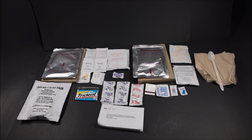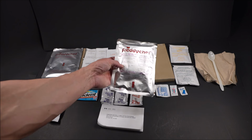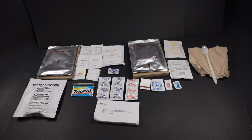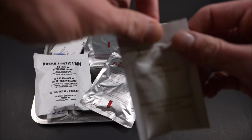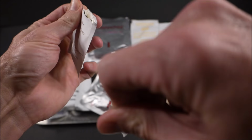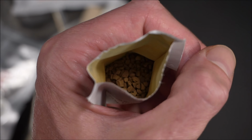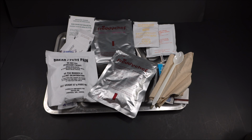The ham steak with mustard sauce. We're going to have to boil this in the pouch for about 5 minutes. Alright, let's get this out on your tray. Nice. Okay, let's first start off by checking out the instant coffee type 1. Freeze-dried granules in there. Smells like the mint, the Trident mint. A little bit of actual coffee.